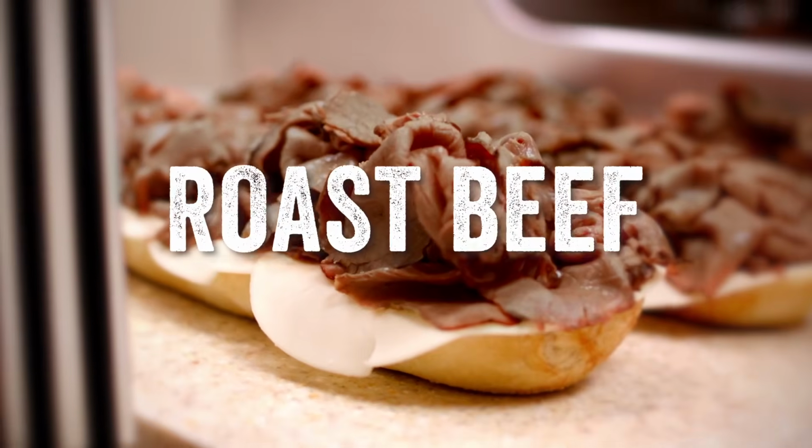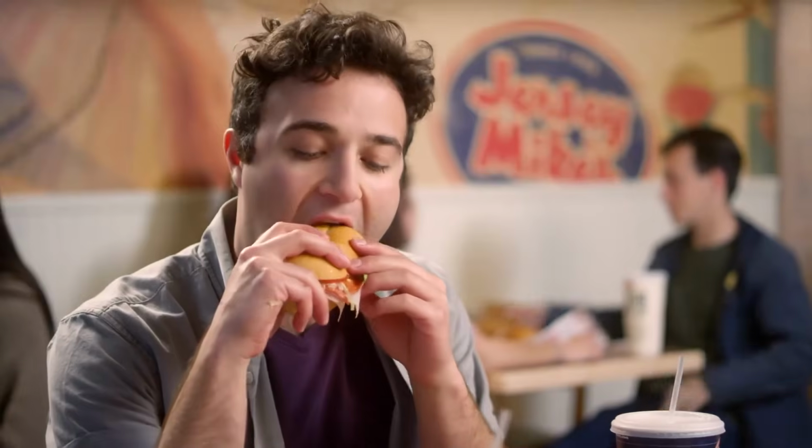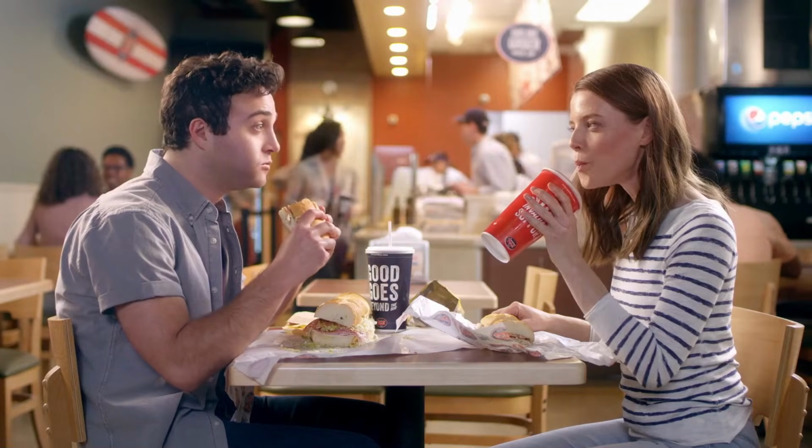The beef is also certified Angus beef, so every slice of beef that you dive into has been approved by USDA graders. It has gone through rigorous testing to make sure it's the very best on the market, and the certification process explicitly tests the meat for both taste and tenderness. For a chain of its size, these are some impressive moves from Jersey Mike's.